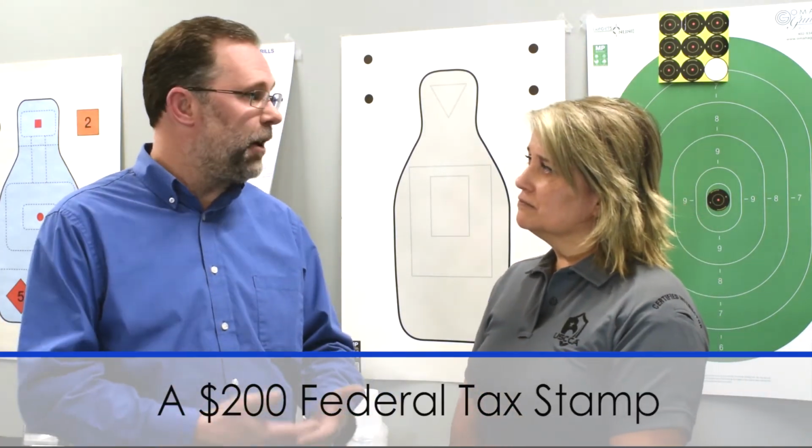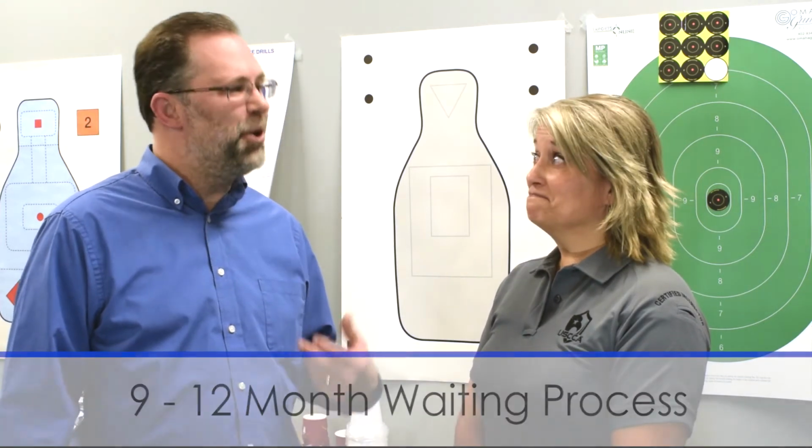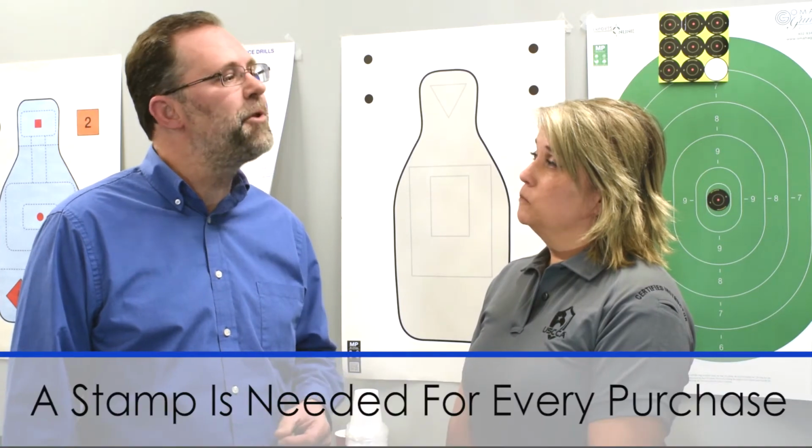But you basically buy it like you would any other product, and the dealer will fill out the paperwork that you need to send to the ATF along with a check for $200 to pay a tax on getting this, submit fingerprints, passport photos, and send it to the ATF. And it takes about 9 to 12 months for them to go through the process, do a background check, and eventually send you an approved stamp back, which then you can pick up your purchased suppressor from the dealer. That's for one? Any NFA item you purchase, any suppressor you purchase, you have to go through that same process because they each have their own serial number.